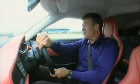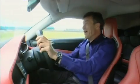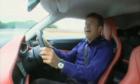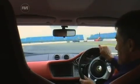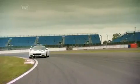Oh, very responsive. Beautiful feelings with the steering wheel. As usual, when it comes to ultimate handling, the Lotus doesn't disappoint. This may be a posh, grown-up Lotus, but it's still a track day car at heart.